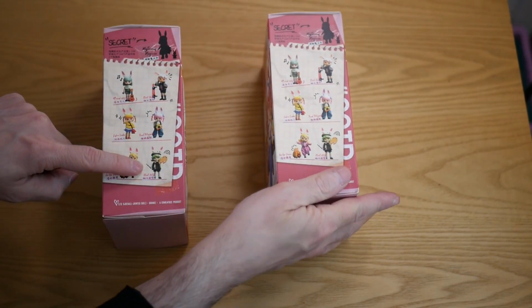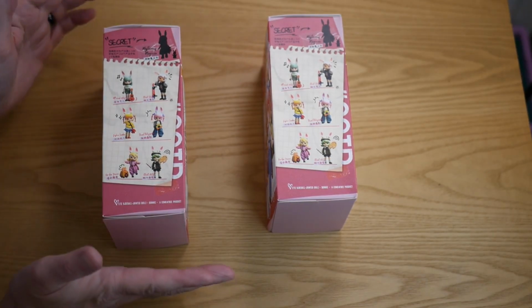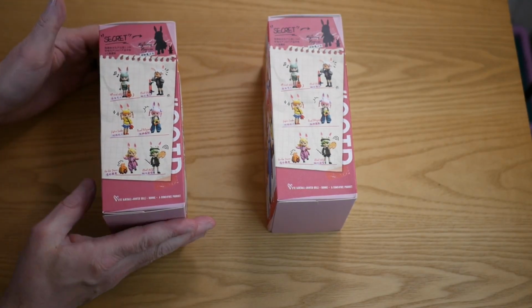These are sort of like Sylvanian Families, but they live in the ghetto kind of thing, I would say. Because they're a bit more street and hip and hop and all that. I guess hip hop would be good because they are rabbits, so they do hop everywhere. Anyway, enough of my rambling. Let's actually just open one and see.